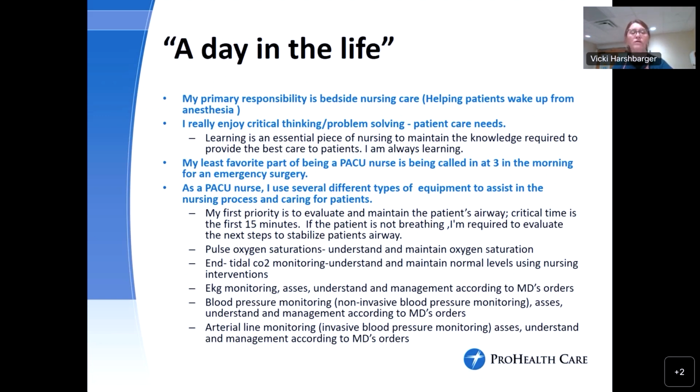My favorite part about being a PACU nurse is just being at that bedside for that patient. And I would have to say patients show such gratitude when I am able to manage their pain, manage their breathing, manage their blood pressure, their nausea. Those are the things that we commonly experience here in recovery room.